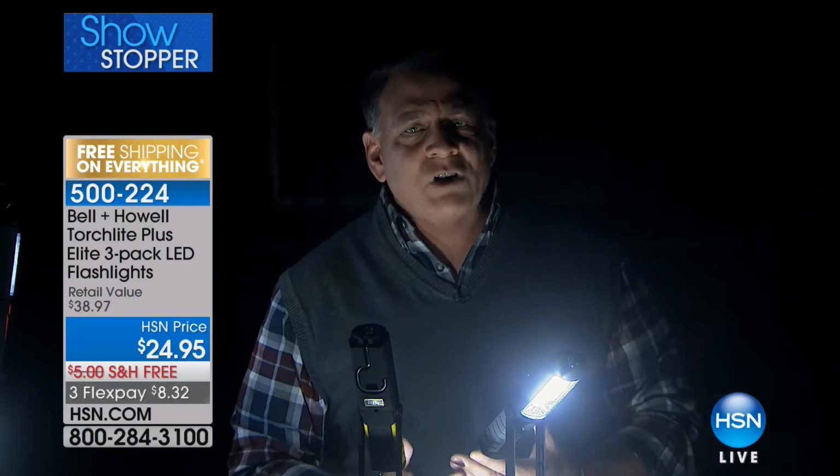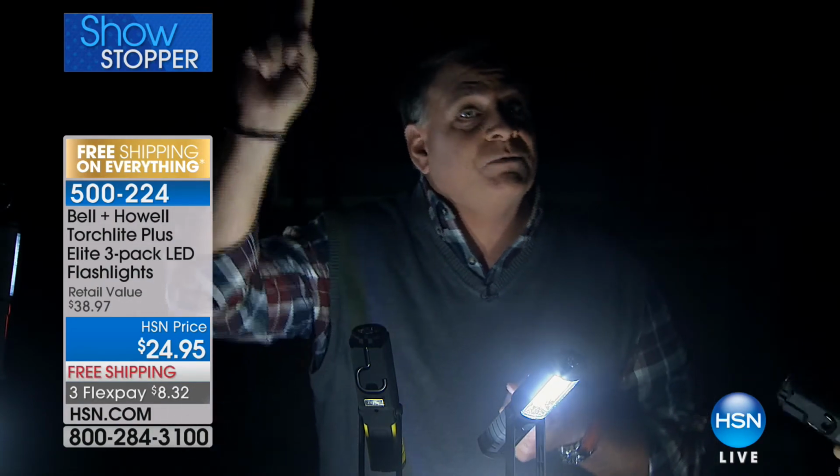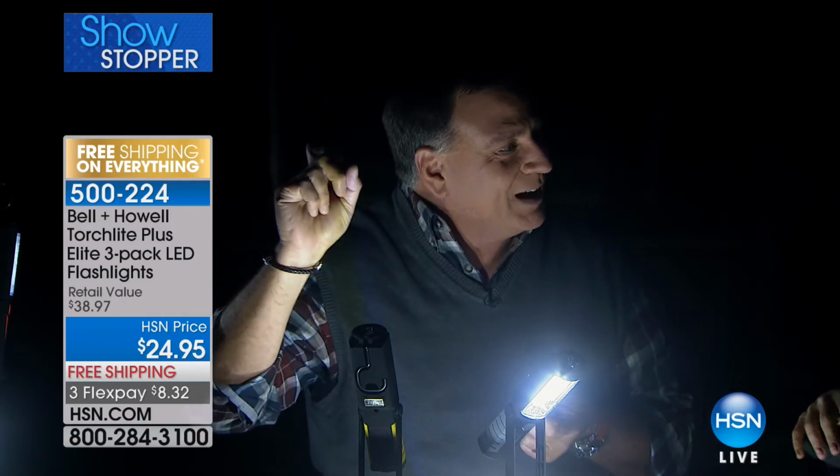This is great for walking the dogs. This is great if you're just sitting in the backyard with friends. You just need a little bit extra light, or you want to hang it maybe from your umbrella that's over your table outside. You could do that as well. I mean, the uses for these are just so numerous.